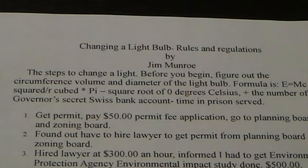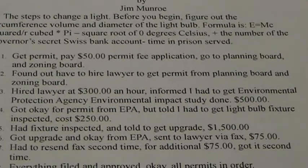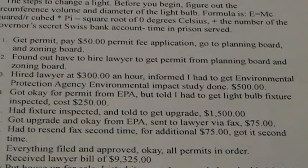Four, got okay for permit from EPA, but told I had to get light bulb fixture inspected, cost $250. Had fixture inspected and told to get upgrade, $1,500. Got upgrade and okay from EPA, sent to lawyer via fax, $75. Had to resend fax second time for additional $75, got it second time.